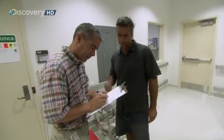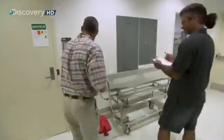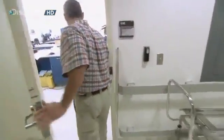To do that, you need a body, or at least part of it. Today, Dr. Falsetti signs for a very special delivery. Inside this cooler is a human skull. He'll try to determine the victim's identity and what happened to him using only the skull.